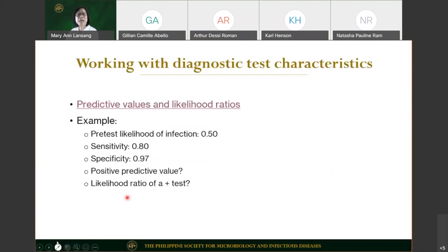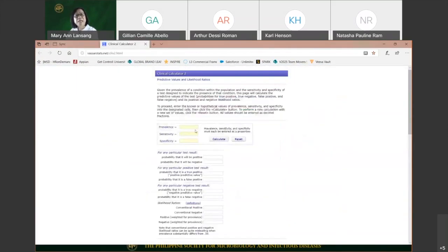If you have this 2x2 table and you don't want to do your calculations by the bedside, you can go to this website, for example, or use some apps on your mobile phone. Let's please click on this website. This is the Vassar College website. And here, let's say the prevalence, or what we would call in an individual clinical diagnostic test the pretest probability. Let's say you're not sure whether this symptomatic patient has COVID or not, because it's just cough or itchy throat. Let's put the pretest probability as 0.50 or 50%.